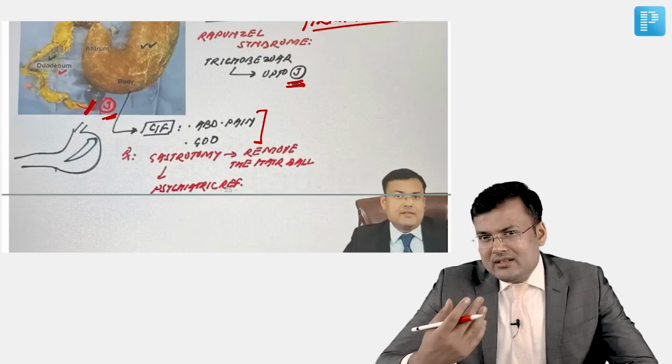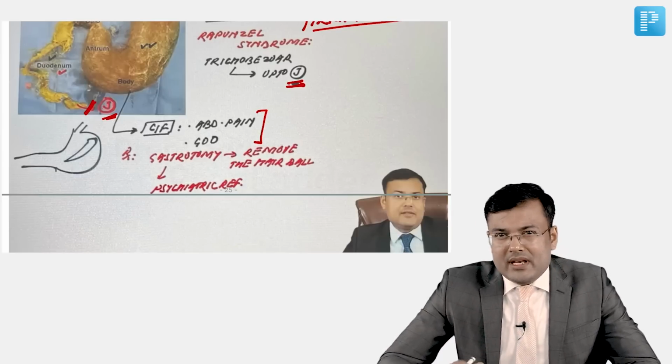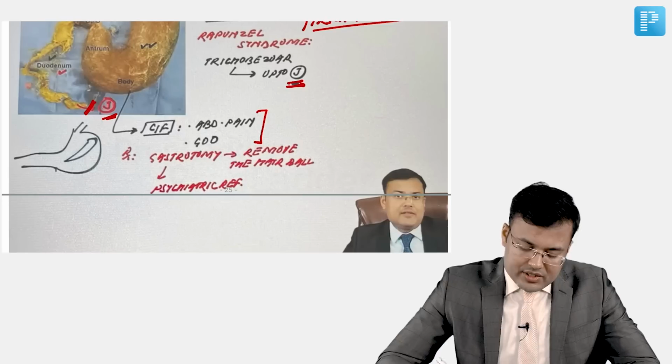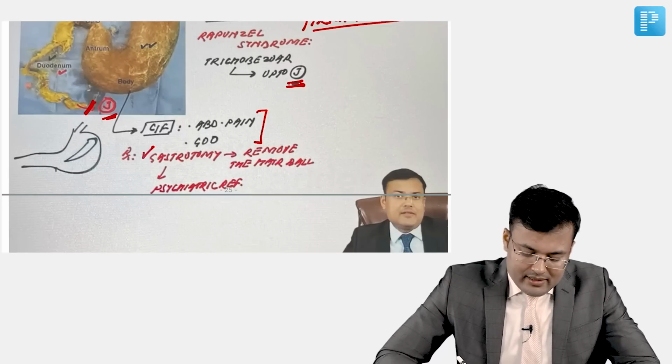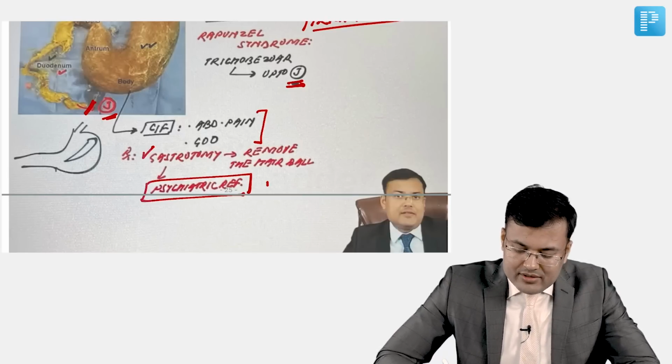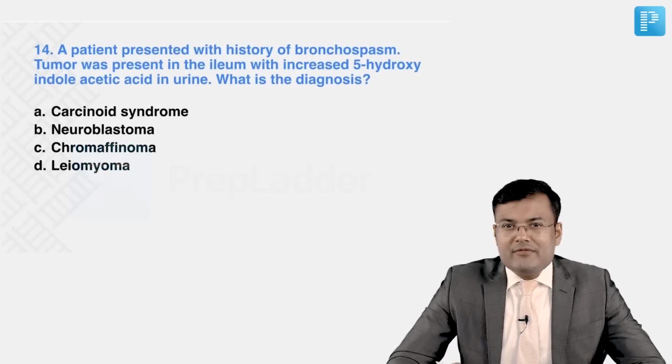When patients start eating the hair, there is ulceration, so there is abdominal pain, and later there is gastric outlet obstruction. We perform gastrotomy, remove the hair ball, and then refer the patient to a psychiatrist. Question number 14, another important question asked almost every year.